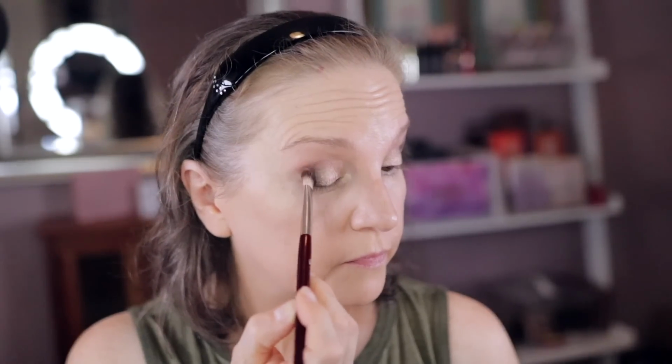Let's do the other eye. Tap it off. We're going to start right about outer third. Slight angle. We're not doing this. We're not bringing it out here. Okay, so we have this going on.